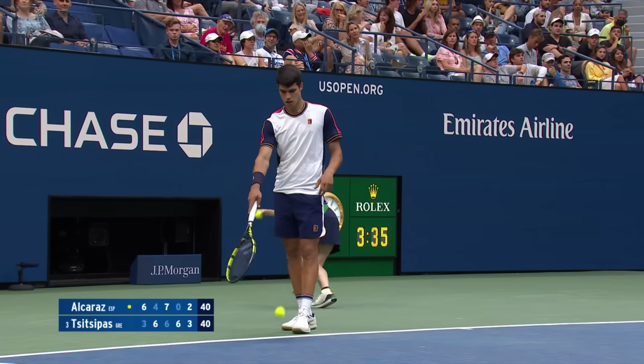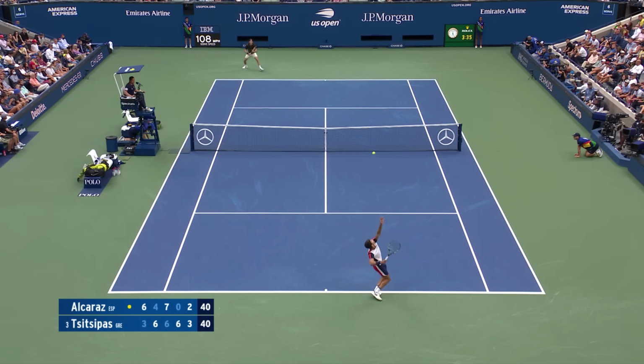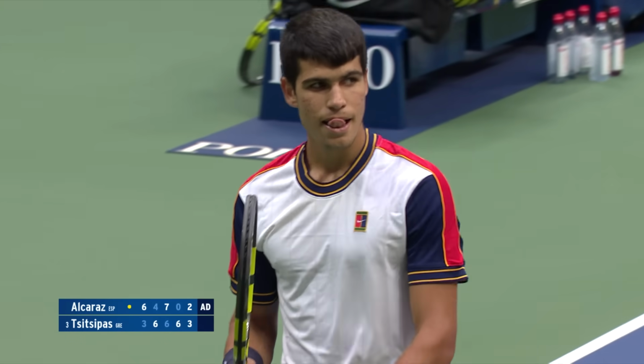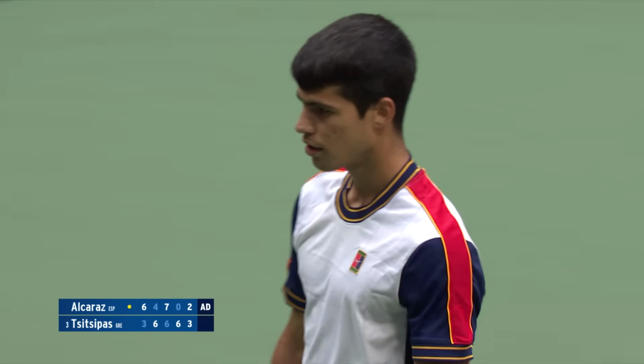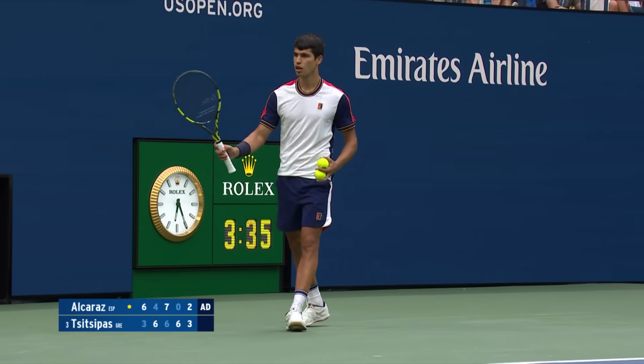So far, it's the young Spaniard that they have been focusing their energies on. That goes his way. Alcaraz. One of the loudest of cheers. That's been the story so far.